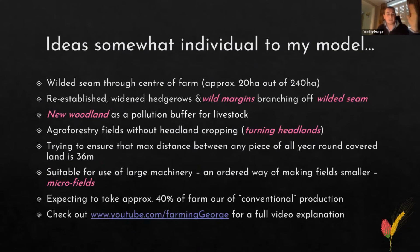Now my system is a little bit different because not only did I decide to plant trees, and I've gone 36 meter alleys and 6 meter belts with double rows of trees in them, but I've got wild margins running up the side of each field that connect into a wild seam that I'm developing through the middle of my farm. This is all about that interconnected nature of my farm, making sure that wildlife can get everywhere in the farm, and ensure that those beneficial insects and beneficial animals can be there, making sure that we've got as much nature on the farm as possible.